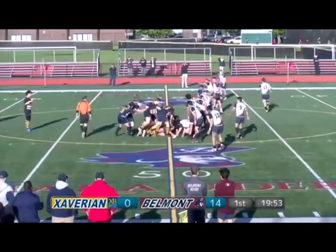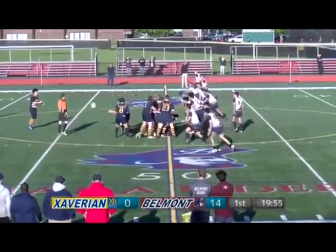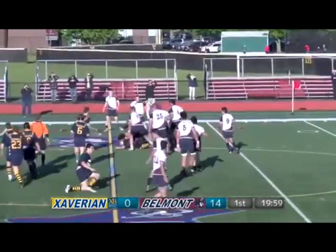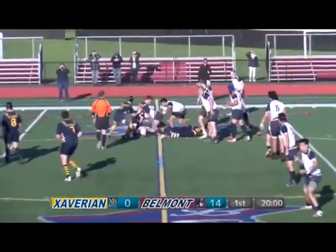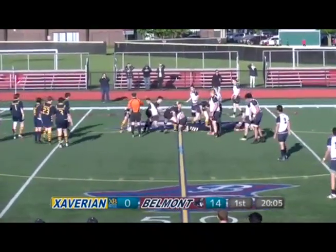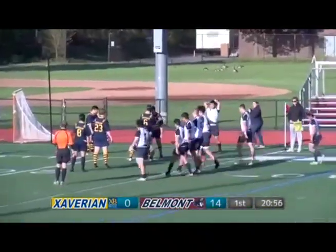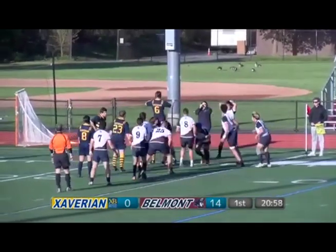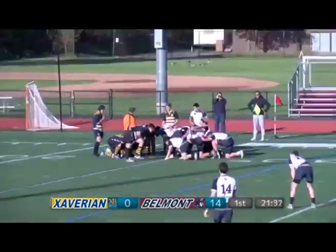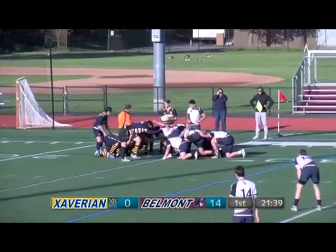Costa Menova. Running hard. They swing the ball. Demetris Borlas for Zavarian. Just inside the 22 and the throw in. Look at that beautiful line. So deep. Fantastic. And also on the lineouts as well.